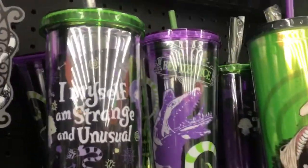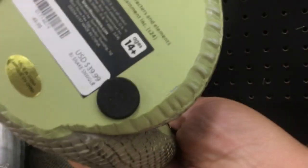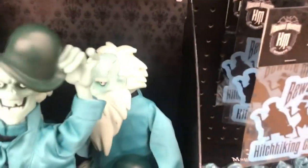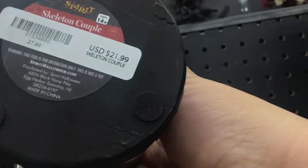They have cups right here. Whoa. This one. This is $39.99. I even have this. I wonder if the other guys are working. Oh yeah, they are. I think it's the same one. How much is this one? $21.99. Look at all this home decor right here.